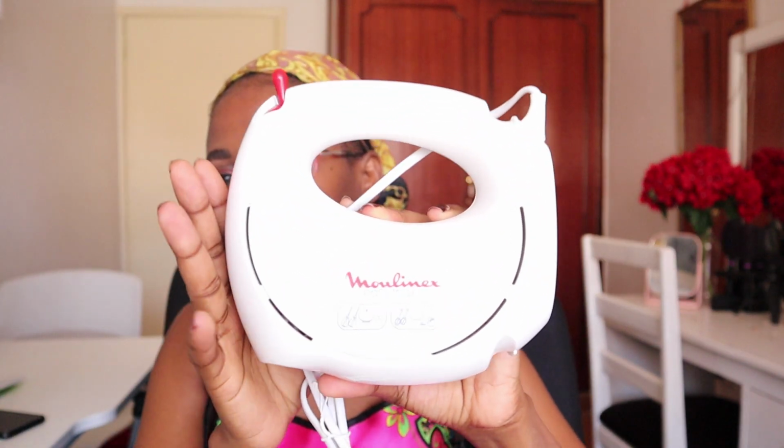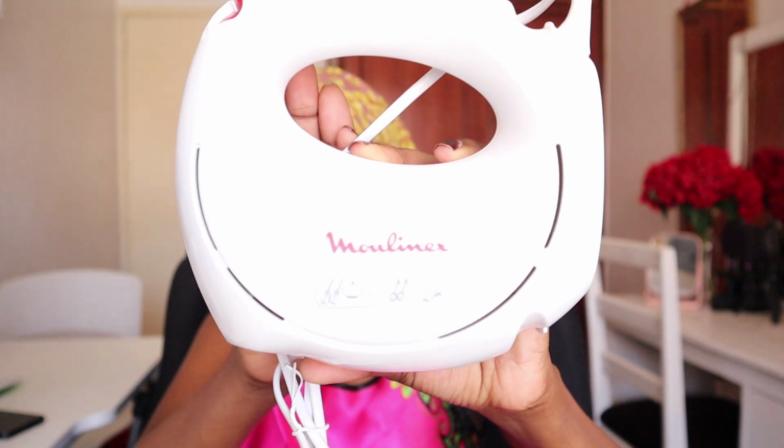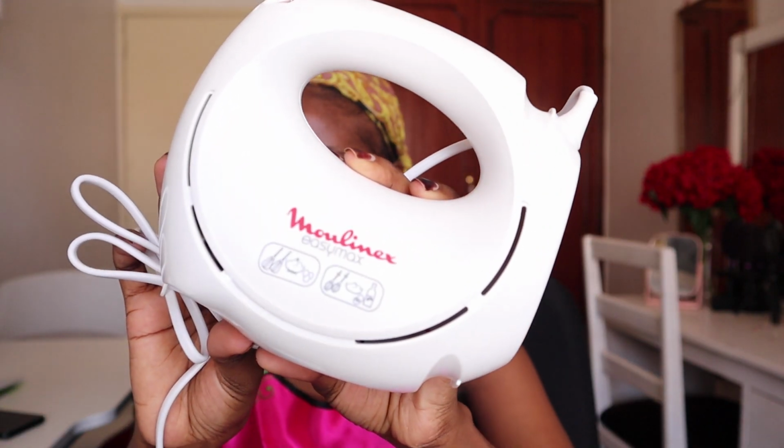So I got a hand mixer, and this is the brand. Molinix is the brand. I have a Molinix blender. Perfect. So I went with this one also, and I'll just show you the review of how it looks. We're about to make some bomb delicious food with this one. It comes with two of these. So you just fix it here and you just use it. So that's the first appliance that you got.